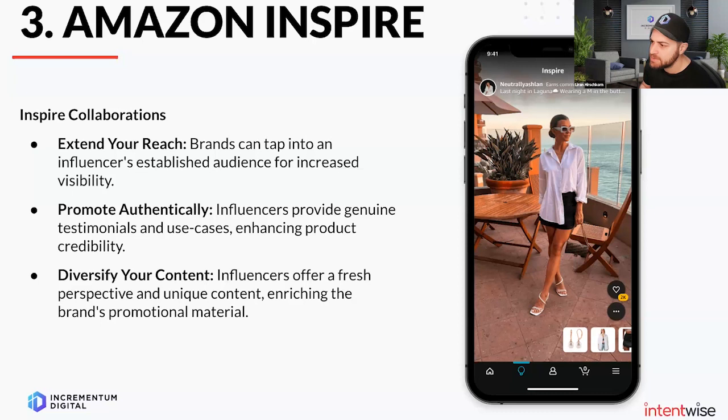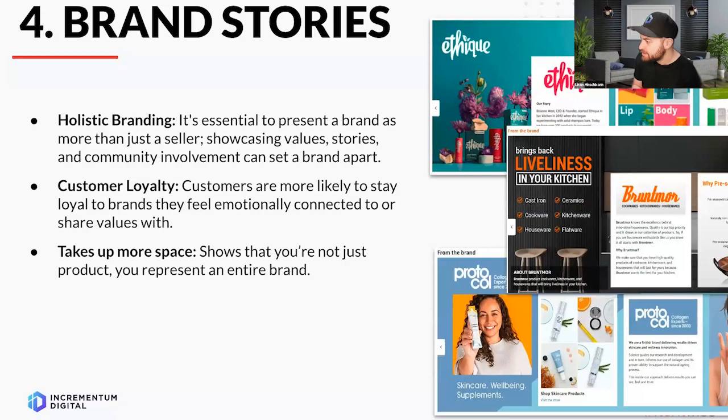Okay, let's go to brand stories. This is something I highly, highly recommend for a number of reasons. One of the reasons is that in order to get premium A+, brand story is a prerequisite. And again, it allows you to differentiate your brand and share more of your story, where you don't have a ton of places on Amazon that you can do that the same way you could on a website page where you can customize.